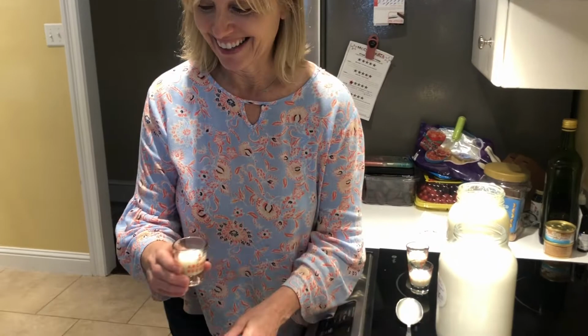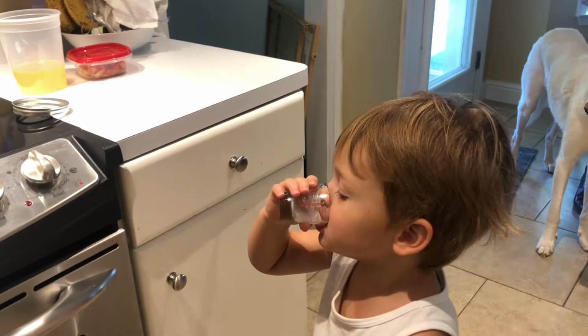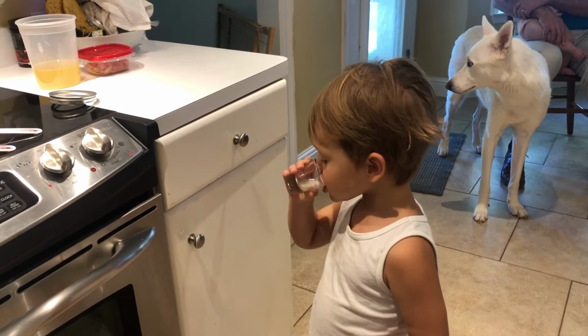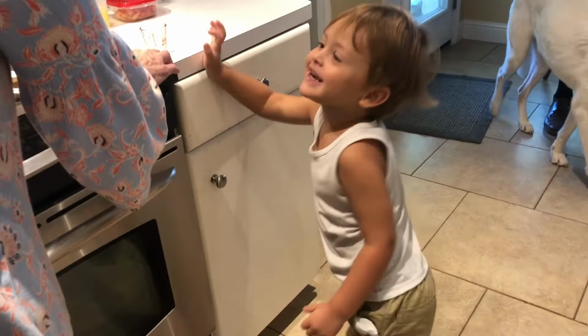Look, it's real cow's milk, straight from the cow. Let me have this. All right, now taste it. Let's see what you think. Mmm, is it good? What does it taste like? Ooh, he likes it. It tastes like lemon. Tastes like lemon? Yeah. Definitely not.